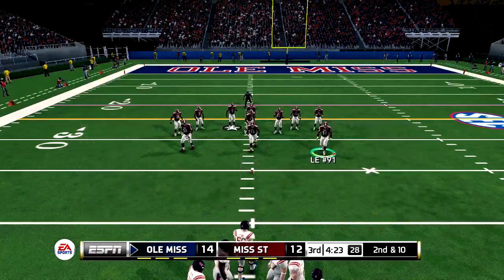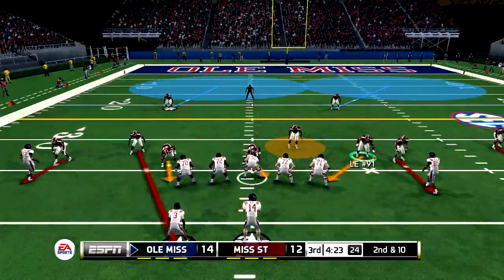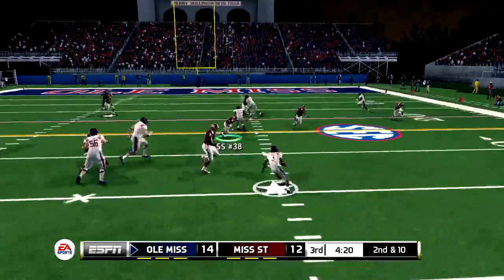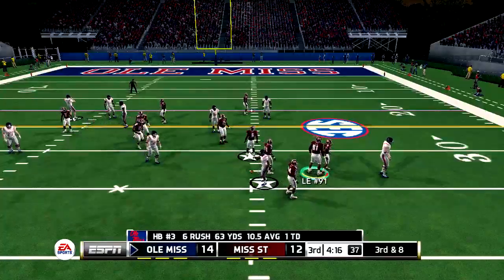So it's second and 10. Ball on the 35-yard line. Ole Miss with a two-point advantage. They try the right side. He fights forward to about the 33.